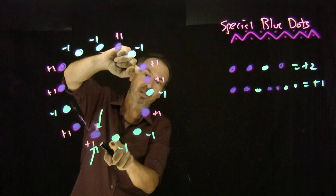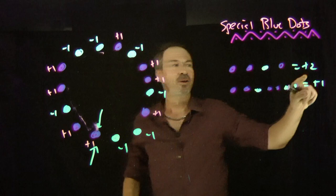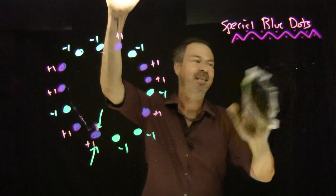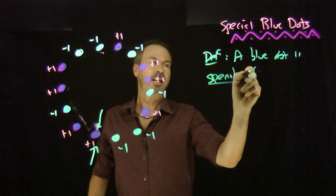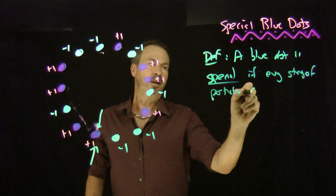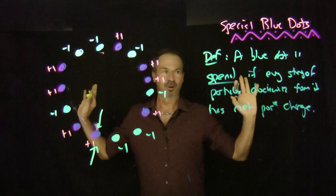Only this blue dot has the property that any string of particles starting with it and moving clockwise, no matter where you choose to stop, will have total positive charge. That's what I'm going to call special. I'll call that a special blue dot. So here's my definition. A blue dot is special if every string of particles clockwise from it has net positive charge. Very scrawly handwriting, but hopefully you heard what I said.